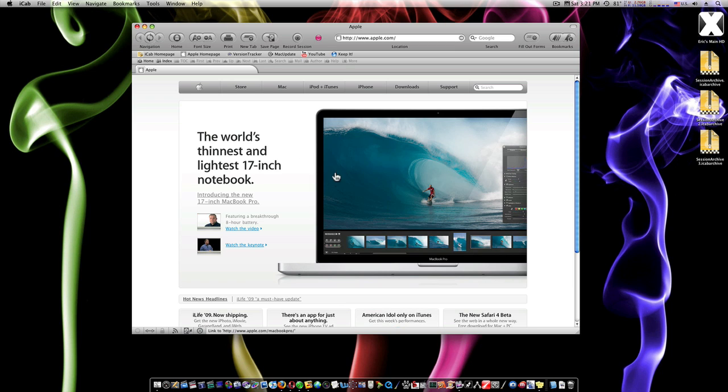So there's my choices. Safari, Opera, Firefox, iCab.